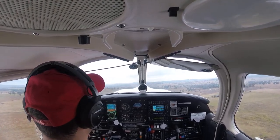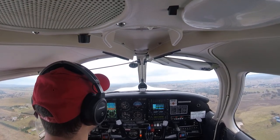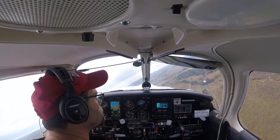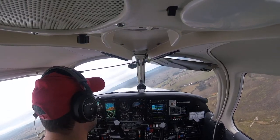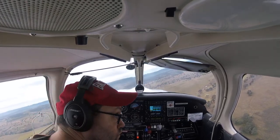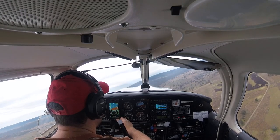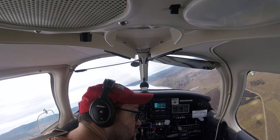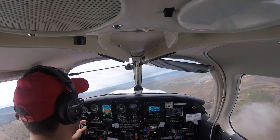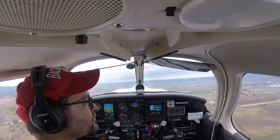3,000 feet, we'll turn. 2,900, we'll turn. Too much. All right. Up. Fuel pump off. Bathurst traffic, Piper Arrow Charlie Echo Zulu is departing downwind, runway 35 on climb to 4,500, tracking Orange, Bathurst.